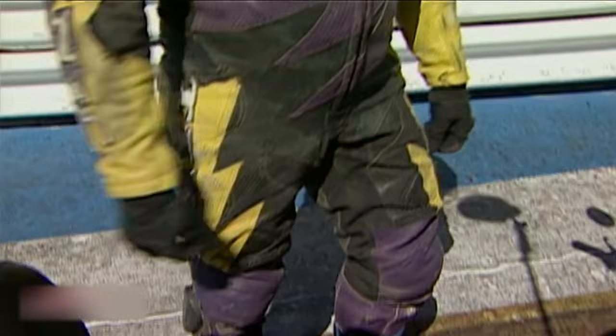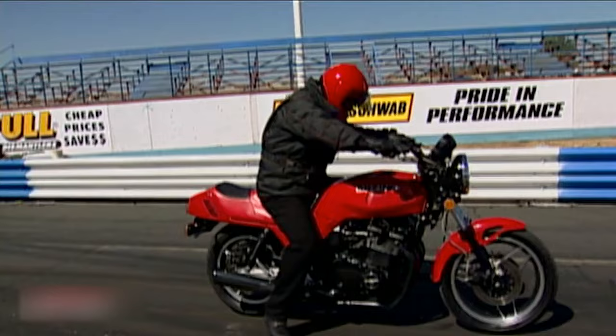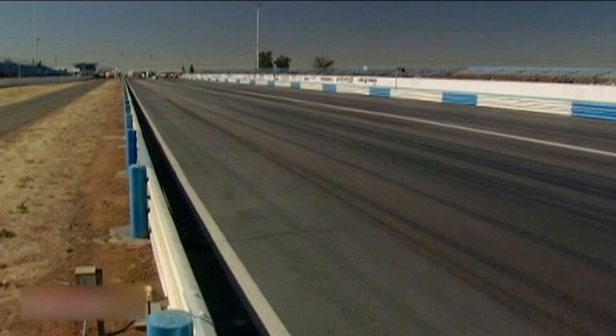Lot on the grid here, huh? Just not a checkered flag. It's a motorcycle, man. You're good here. Good luck.